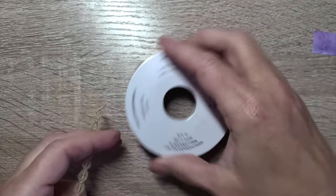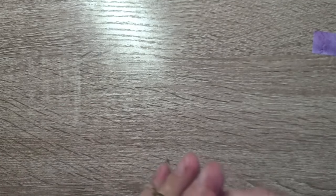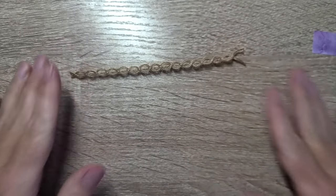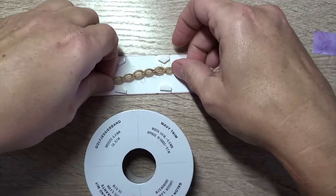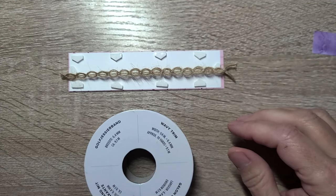I also grabbed one more trim. It is called wavy trim. I only picked it because the wavy trim fell out of the box. So here is what it looks like. Let's put it on white. So I thought it would be a nice accent and would complement the linen.